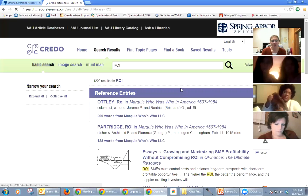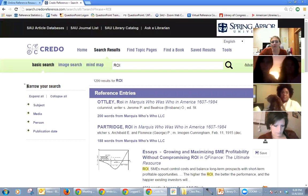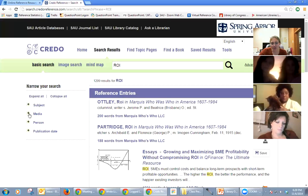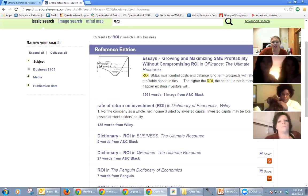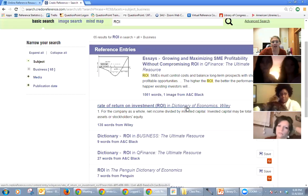And when I do that search, you get some things. It's giving over 1,000 results, and you're saying to yourself, this really doesn't necessarily help. This might help me a little bit, rate of return on investment. But what you can do is every database has something called a set of limiters. In this database, it's called narrow your search. If I click the plus beside subject, it gives me some choices. And we know that we want to look at some business articles. So if I click on business, it comes over here, and the very first one says, essays, growing and maximizing SME profitability without compromising ROI. Maybe getting closer. Next one talks about rate of return on investment. Okay, maybe that's starting to help me define it. Then we've got dictionary, ROI, and Q Finance, the ultimate resource.